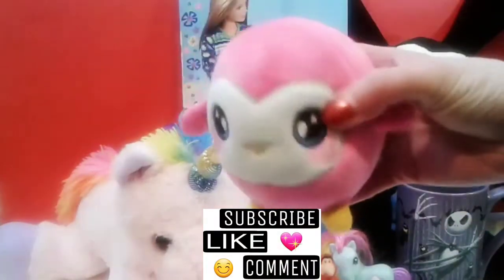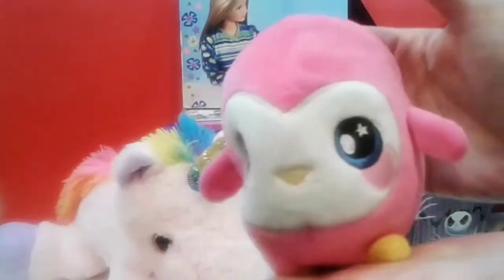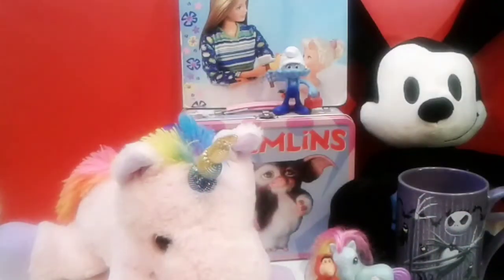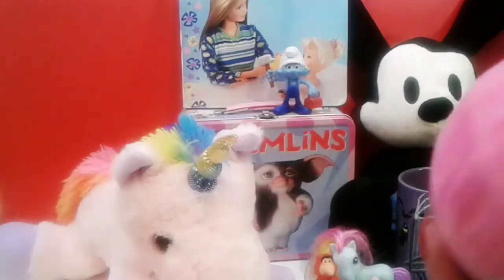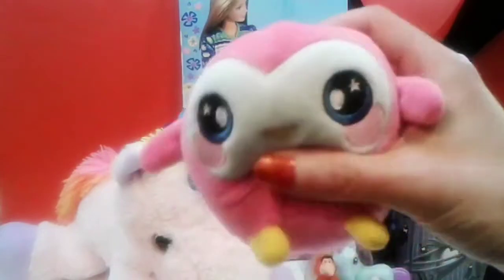Also I got this at the thrift store. And Squishy. So cute. It's an owl. It's a squishy mush or something. I may give this to my niece. Squishy.